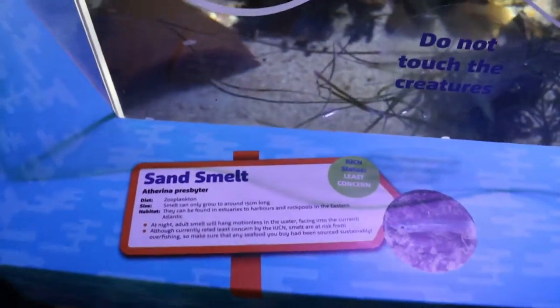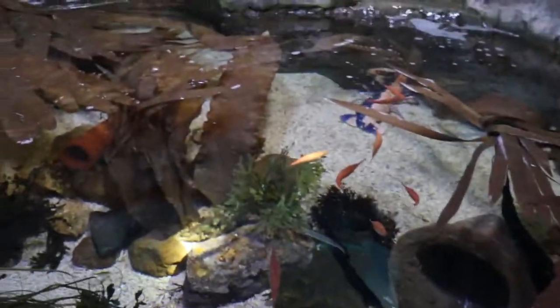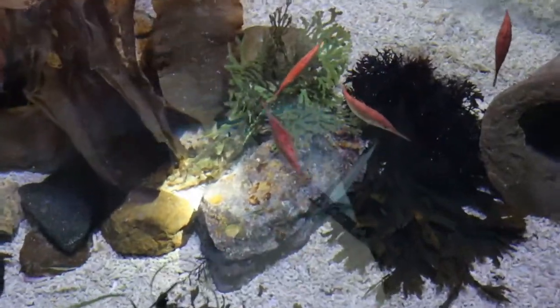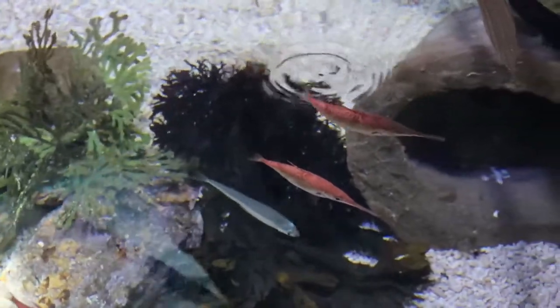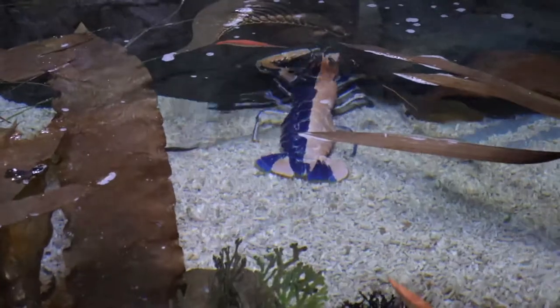We also have some sand smelts, a gold thing glass, and the funny ones with the funny nose. And a snipe fish, where, Luke? Here. Those orange ones. See how they've got the long nose? So here's a snipe fish. There's our lobster.